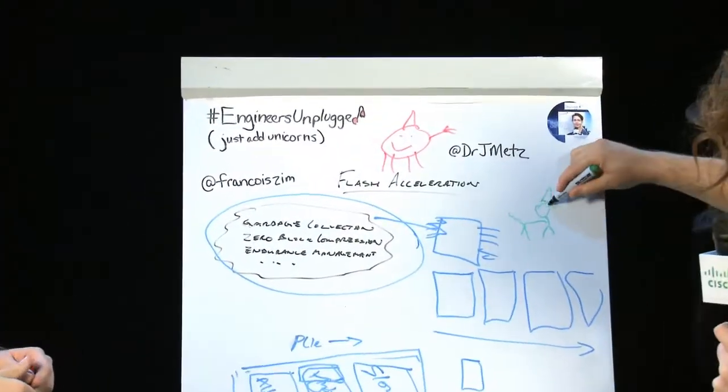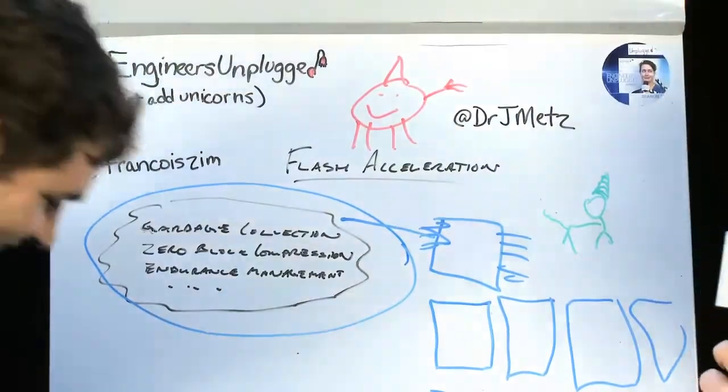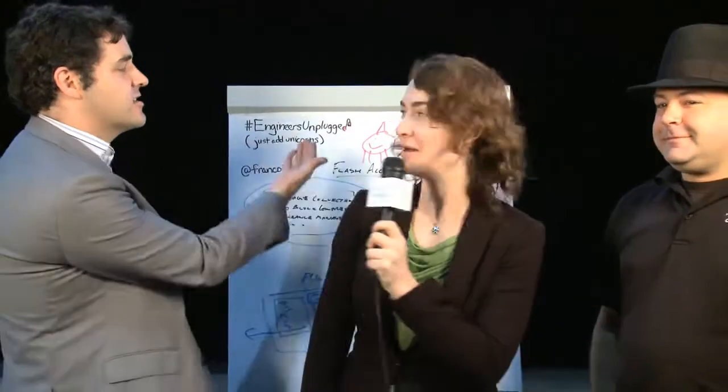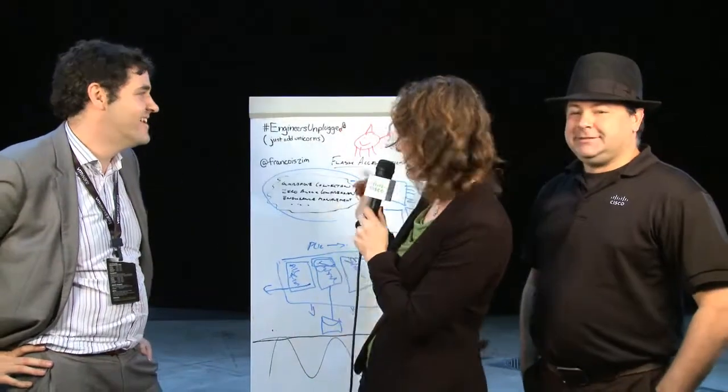Wait, is that unicorn at rest? Sometimes I'm at a loss for words. It's rare, but I love it. It's a forward-looking thing, much like flash acceleration.